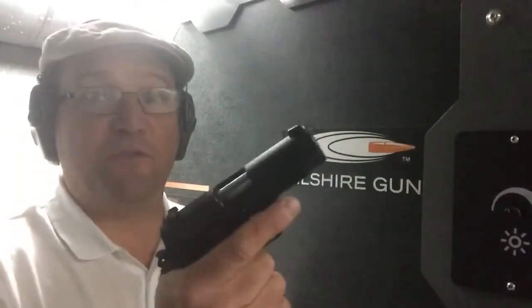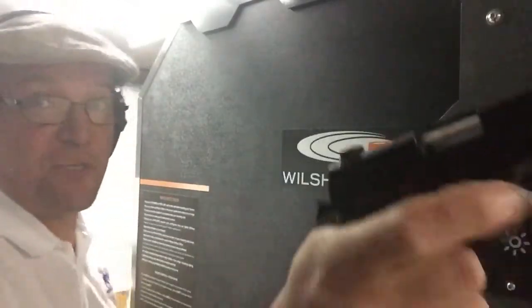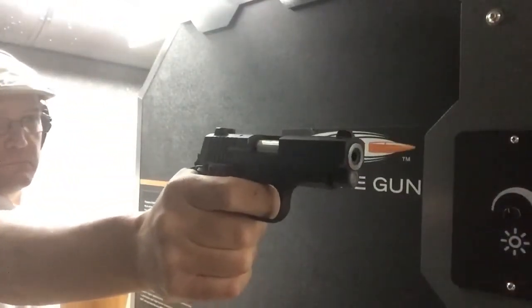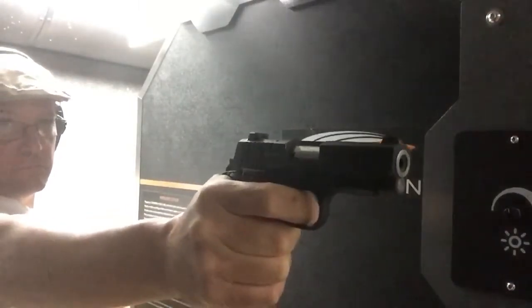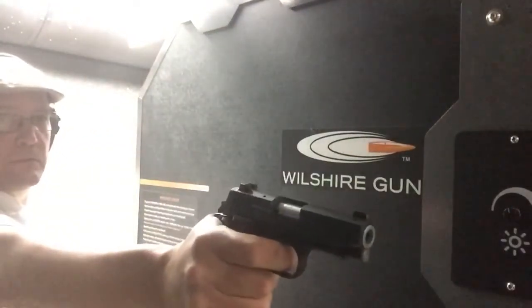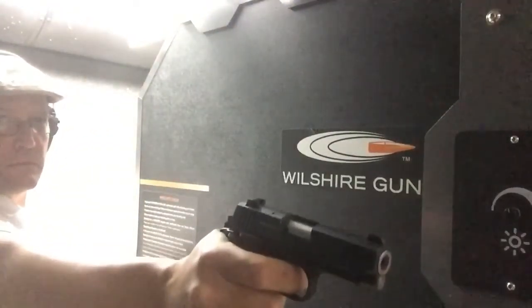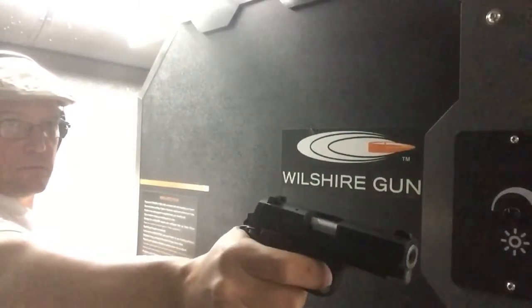And now here's 10, and I'm going to do strong hand only, because with a little gun like this, you may as well get used to it, because chances are that's how you're going to have to use it. And now 5. It's fun. It's really fun.